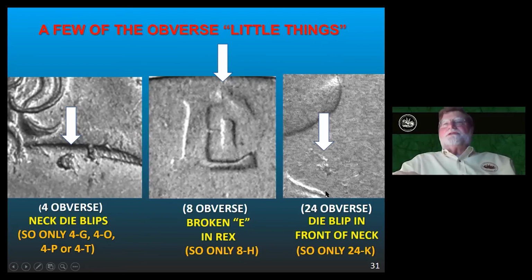One of the more common coins is the 24 obverse, and it's got a little blip that is on every one of them right under the chin. You're going to come across these a lot because these are one of the more frequently found. And the only reverse that the 24 obverse comes with is the 24K. So right off the bat, again, you're going to be able to determine exactly which coin it might be. I'll tell you that it's neat to know these little things. There's a whole page of these in the Virginia book, under a very quick attribution guide. So it allows you to make these determinations very quickly.